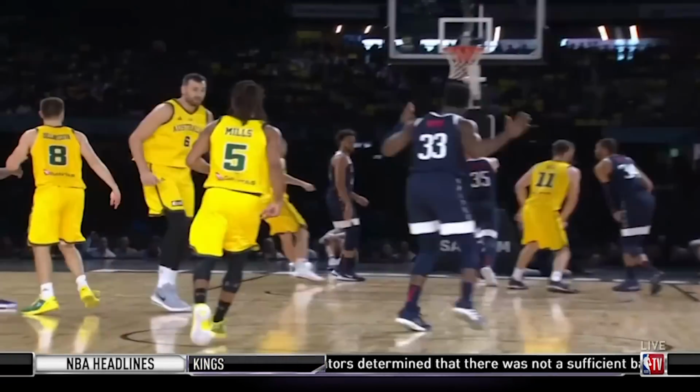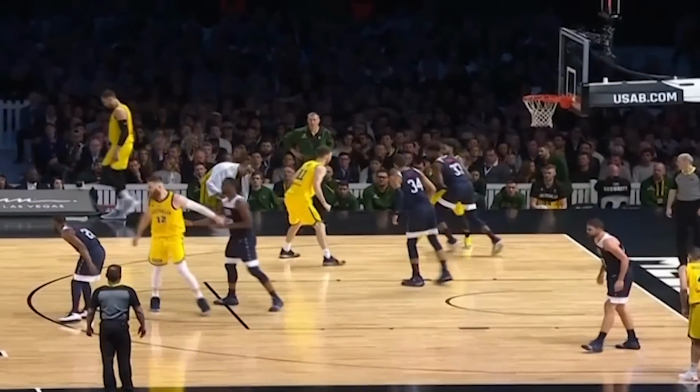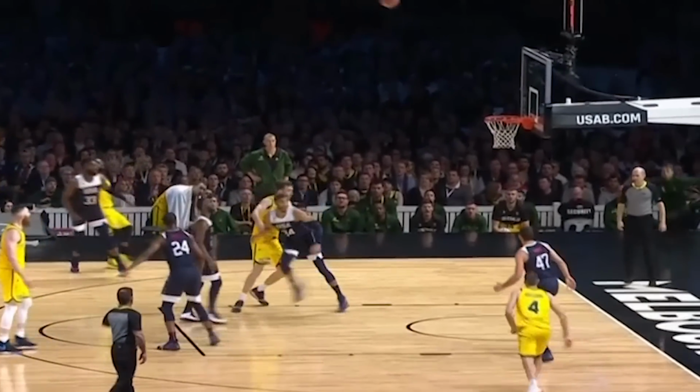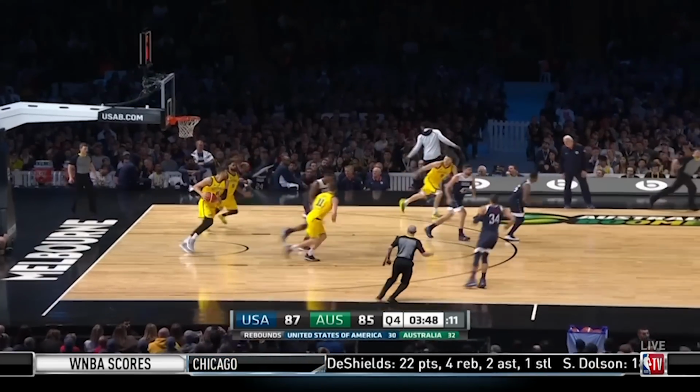Midway through the fourth, it's still anyone's game, and wouldn't you know it, Brown goes underneath another Patty Mills screen, this time in the left corner, and this is just too much time and space to give to a top NBA shooter.